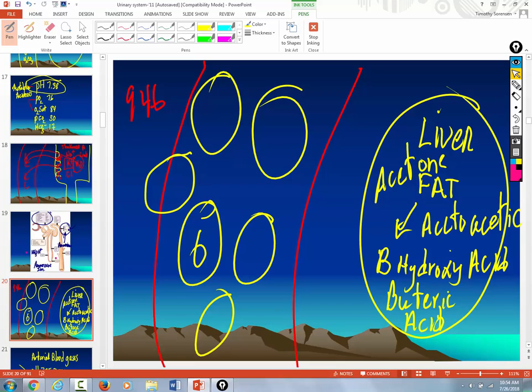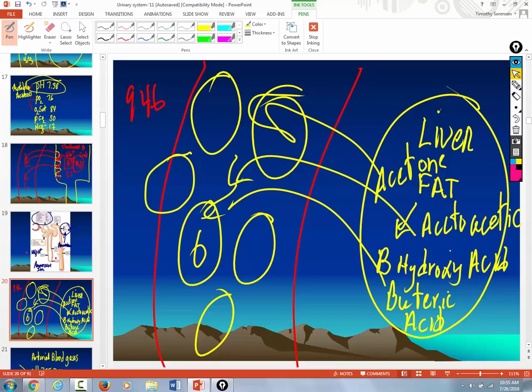And acetone. Those are the ketones. We learned that. Of course we did. Guys, these are the ketones. Can the brain use ketones as fuel? Yes, it can. But the liver produces more ketones than the brain uses. So what are you dumping into the blood? You're dumping acid into the blood through metabolism.